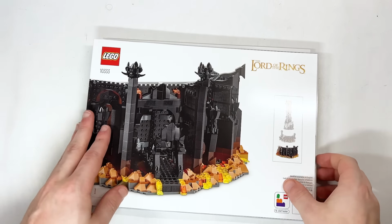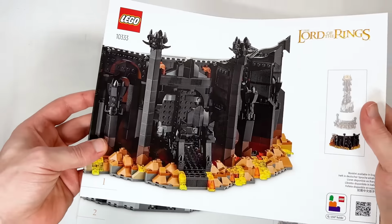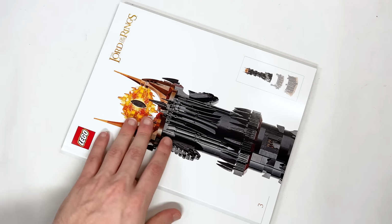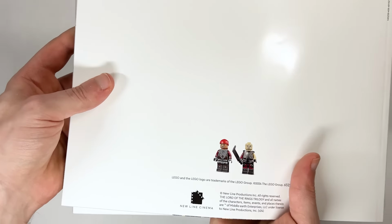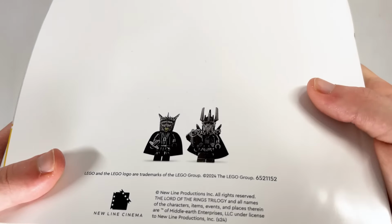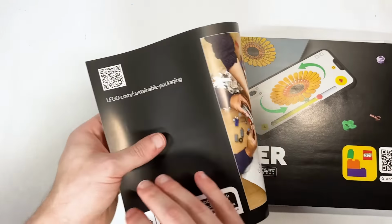So the next step obviously is to look at the instructions, and there are 3, and it's sectioned off just like what we had with Rivendell. So you've got the bottom section, the next level up, and then the rest of the tower there. And on the back, there's a couple of different fun things. You've got some orcs there. You've got the other orcs. And then on this one here, we have the Mouth of Sauron and Sauron himself. So that's pretty neat, but I do want to just go through and show you some of the details here.